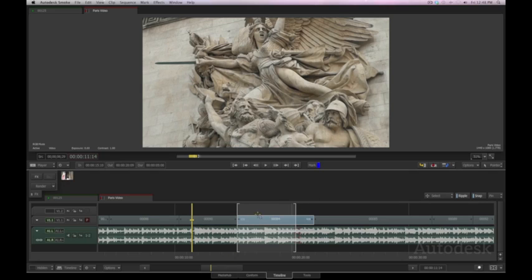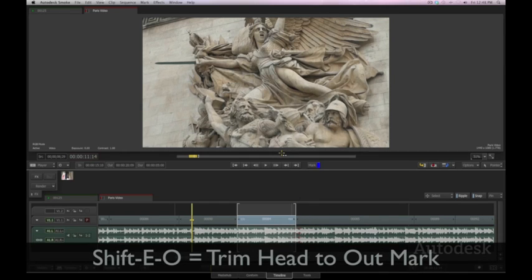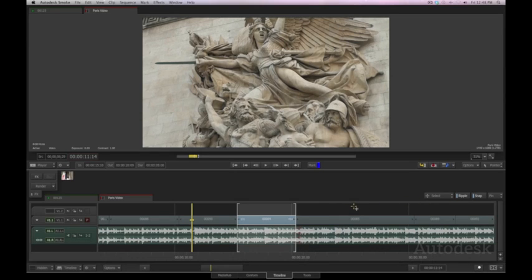Okay, let's say we want to trim the tail for this clip 0084 to the out point. Shift E, O, it's going to trim it with Ripple on. Of course, I'm not going to go through it again because you know what's going to happen. If Ripple is off, there's going to be a gap left there, okay? So reiterating, we just learned how we can trim our head and our tail of clips to our in and our out points. I'll hold Option X to clear my in and out.